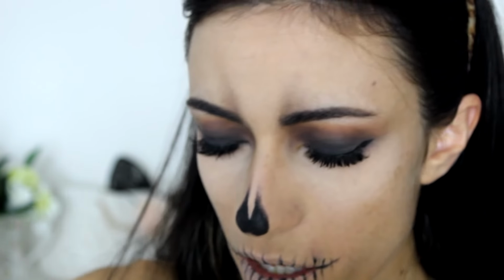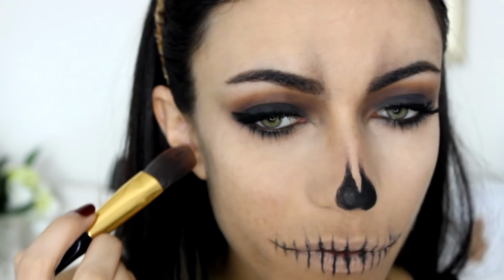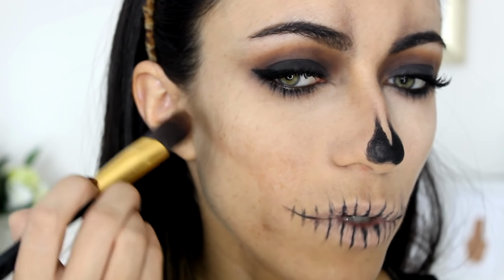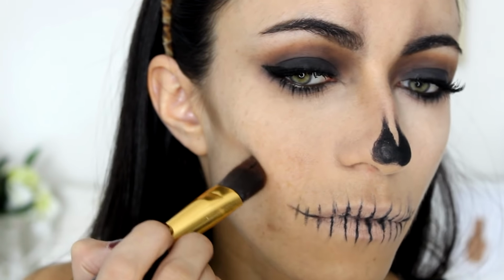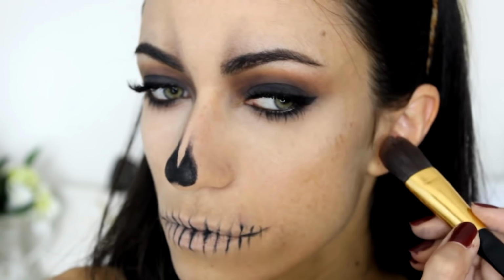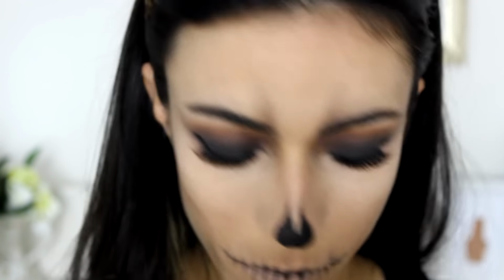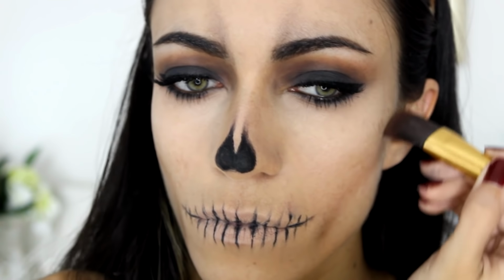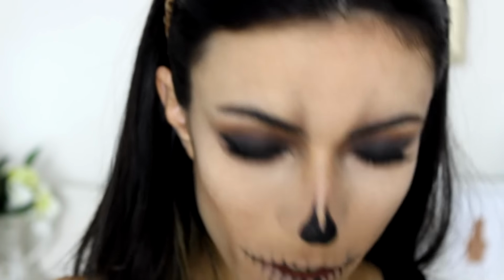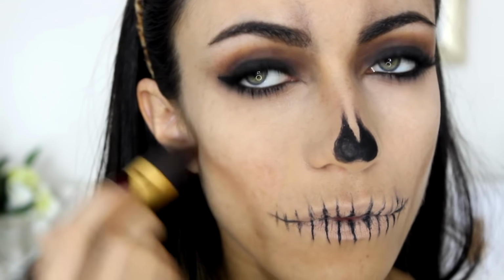And now I'm just going to heavily contour the sides of my face using the Sigma Sculpt Highlight and Contour Palette. I'm going to be taking the color Hollow and a foundation brush like that. And I'm just going to be curving my face that way. So I'm doing kind of a wave from the upper part of my ear downwards towards the mouth, and then going downwards like that. And I'm going to be darkening only underneath this part. So under this line.